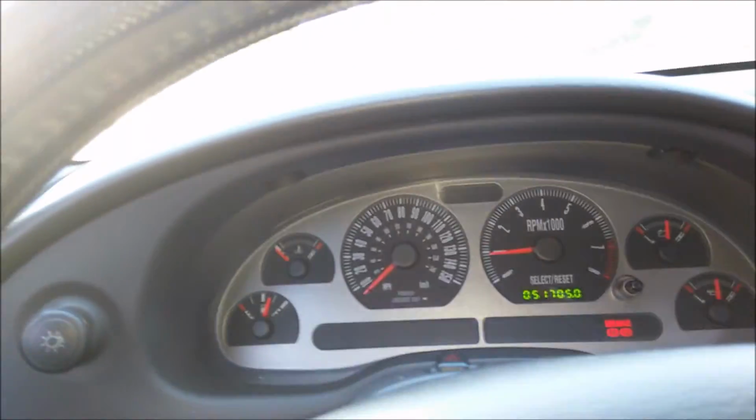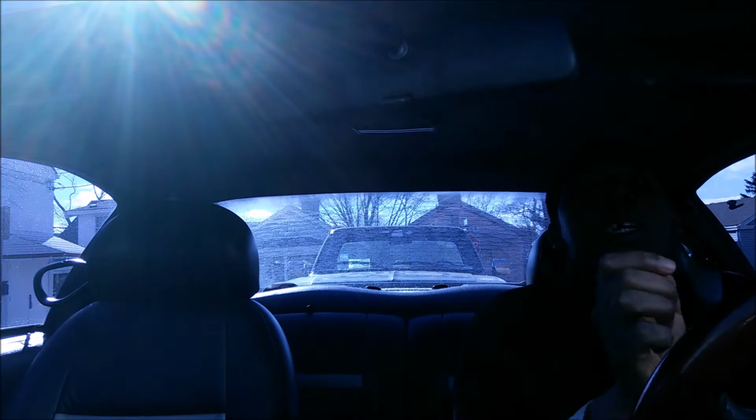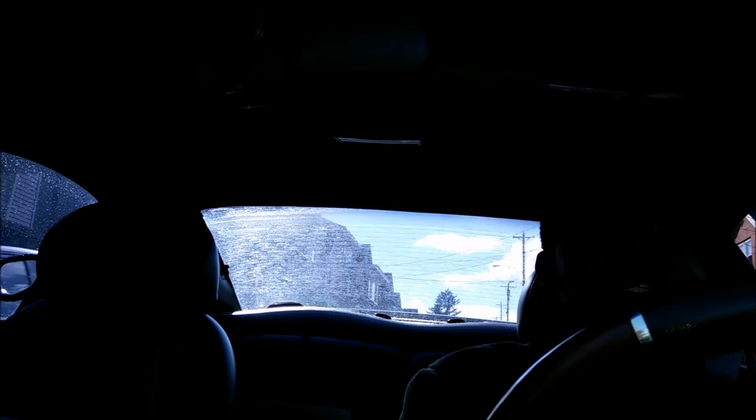I gotta move my floor mat here. I have these cheap floor mats in this car, and they slide forward right underneath the gas pedal. So let me see if I can set my camera somewhere. Guessing that's gonna be maybe the best spot for it. I don't know, but we'll see. Okay, now since we got the camera situation fixed, I think.